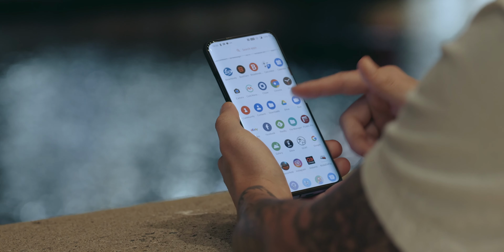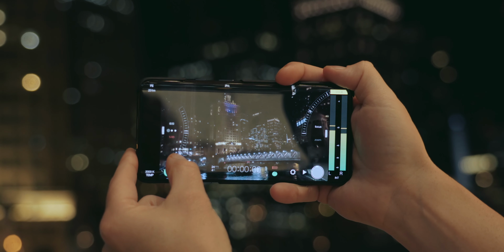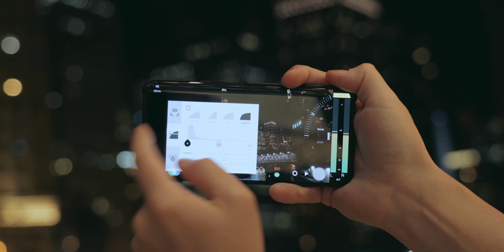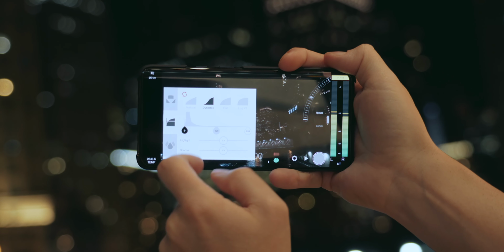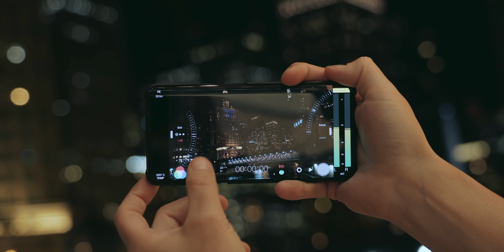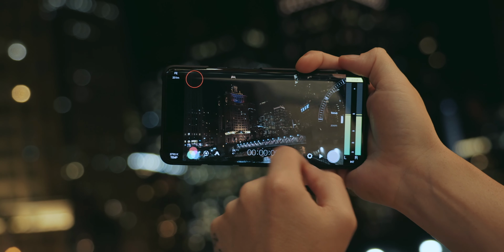Filmic Pro is the app that I use in order to get a little bit more out of my smartphone camera when it comes to video. It gives you tons of flexibility. You can change the bit rate, the frame rate, the shutter speed, the ISO, the white balance. You can adjust your microphone levels. It is a great app in terms of getting higher quality video out of your smartphone.